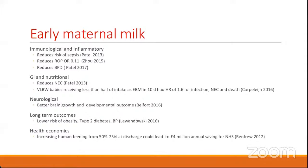Neurologically, they've got better brain growth, better developmental outcomes, and it has been associated with better long-term outcomes such as lower risk of obesity, type 2 diabetes, and hypertension. And all this put together obviously has benefits in terms of health economics. So what we're trying to do is introduce colostrum as early as possible, in fact, if possible within the first 2 hours of life, and undertake quality improvement programs to introduce that.